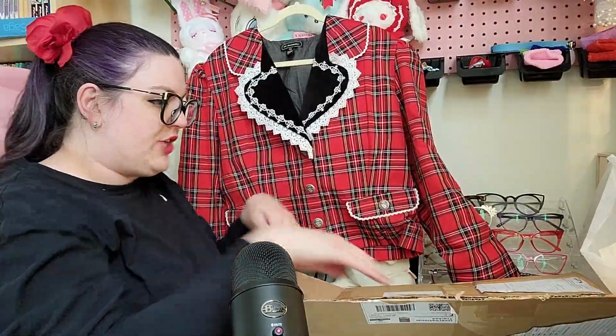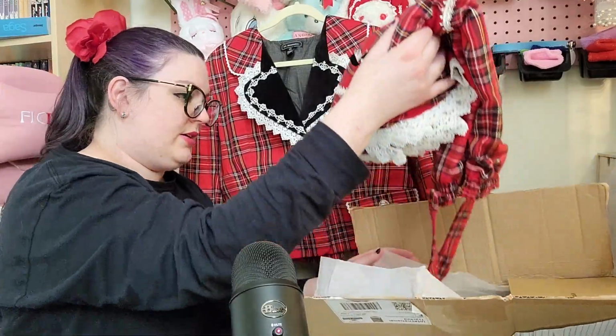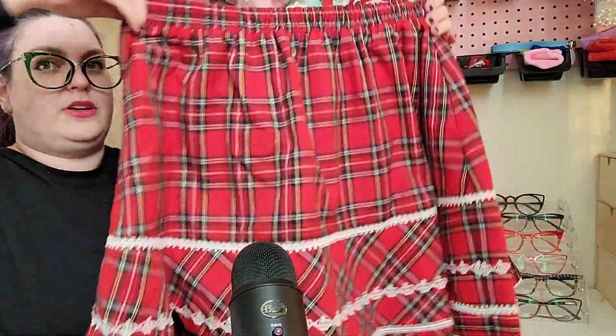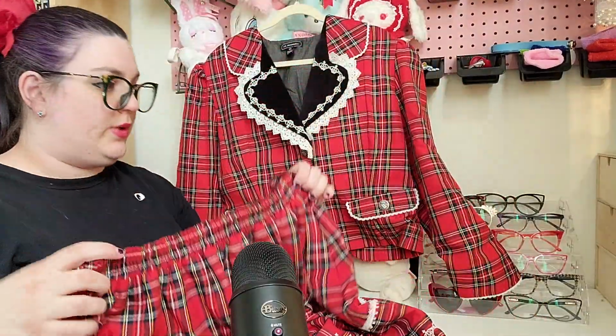Wow, as a suit jacket, this is legit, let me tell you. Got the jacket up. And here is the skirt. Oh my goodness, yes. Looking at the skirt, I'm definitely not worried about this waist fitting me. Okay, got this all hung up.